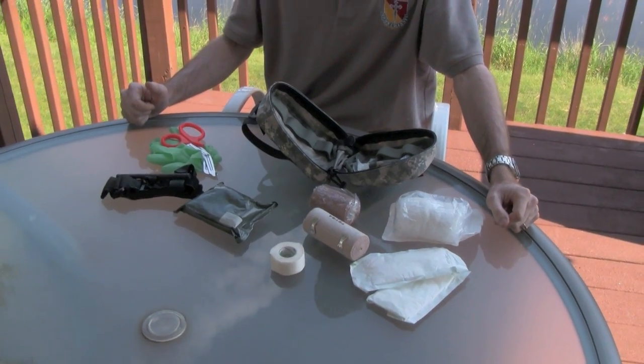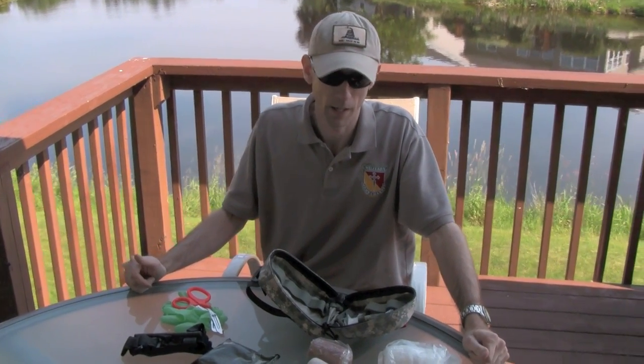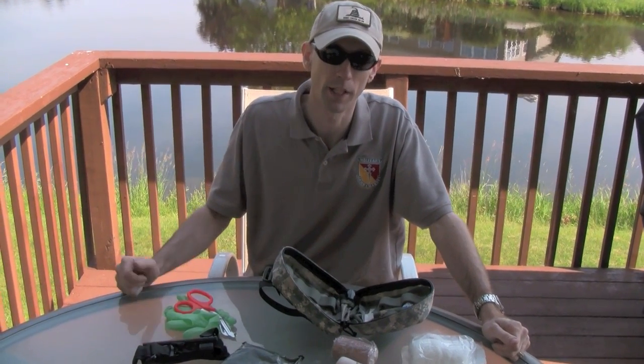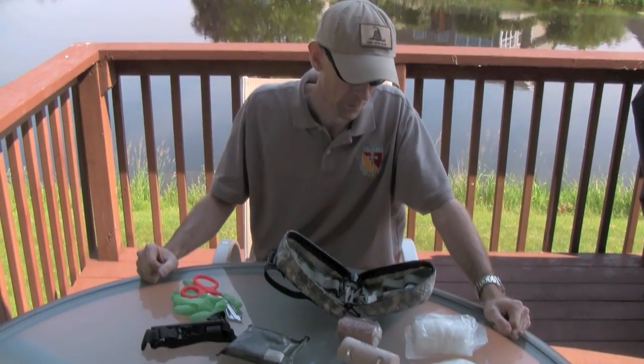All in all, something like this I think is something everybody should have when they go to the range. If you've got that initial response time, especially if you're shooting rural, you may have 10, 15, 20 minutes before an ambulance can get to you. You've got to have something that's going to carry you over. And it's important not just to have these things, but also to have a general understanding of how to use them, how to apply them.